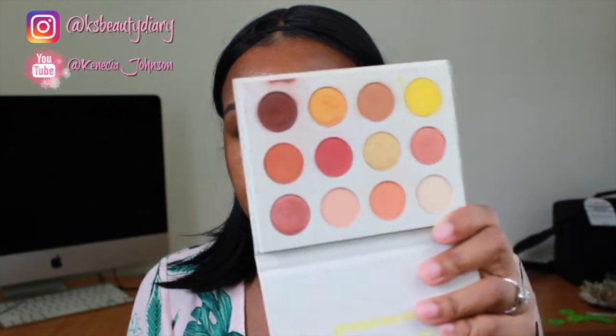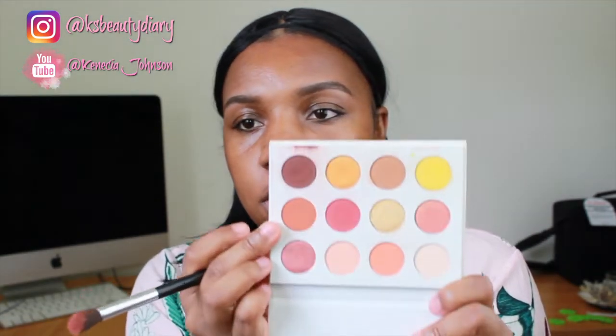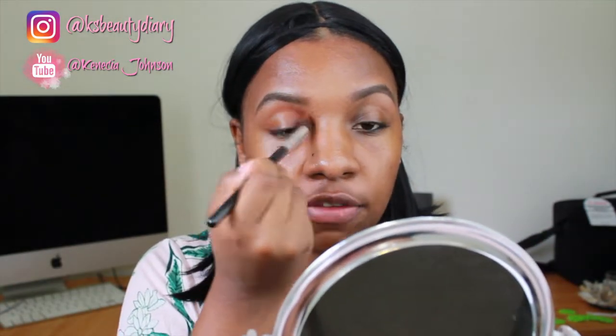Okay guys, one of my favorites right now, this did not launch in July, I think it launched last year maybe in July, but it's going to be the Colourpop Yes Please palette. Looks like this, has a lot of warm tones in it. I'm just going to go in with the burnt orange shade here. Chocolate brown shade here, I think this shade is called Mischief, and I'm going to pack that onto the outer corner of my eye.